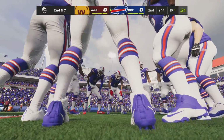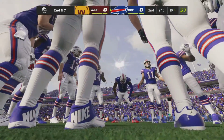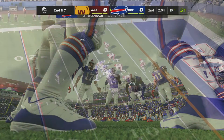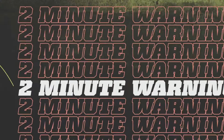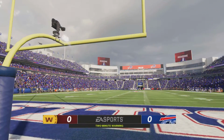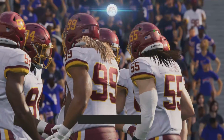Some of the most unselfish players on any football team, defensive tackles, because we ask them to just eat up blocks and allow other people to make tackles. But when he can make a play himself, as we just saw there, that's a big day. 2 minutes on the clock in what's been a scoreless first half.